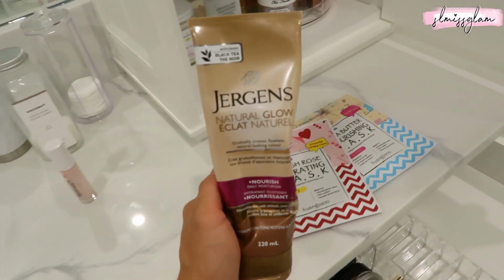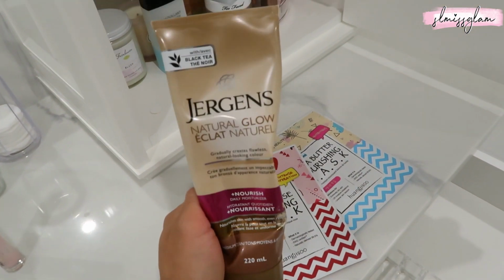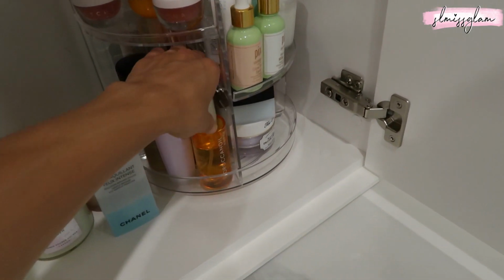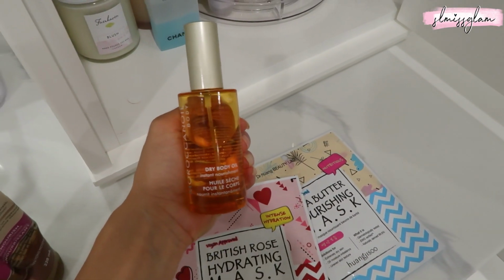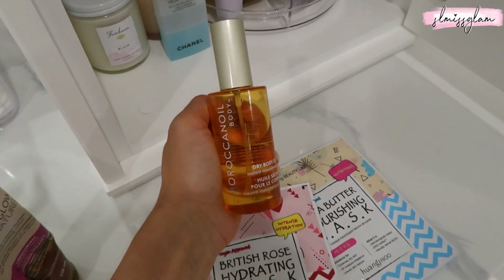Oh my goodness, there's hardly any left. So this is the body lotion I've been going in with, the Jergens Natural Glow. Look how little there is left. Clearly I love it. And then the other one I use in the day, which has really grown on me, this right here is a dry Moroccan oil. So it's really nice. It smells really good and it just hydrates your skin and it smells amazing.